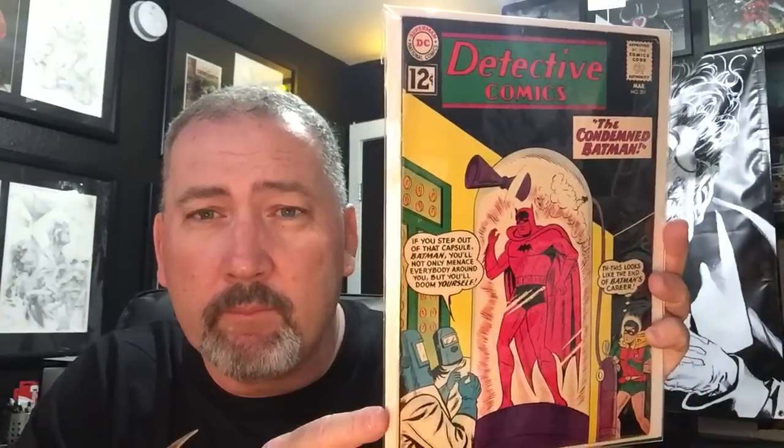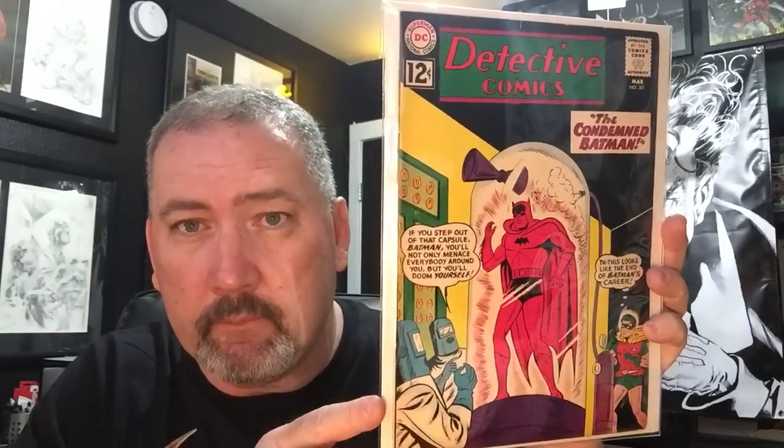Next book we're going to show, 1962, Detective Comics 301. I graded this a 5.0. There's that right there. Next up, Green Lantern number 22 from 1963. Of course, this is Gil Kane cover and art. Really cool right there. Nice little early Green Lantern. There's that.